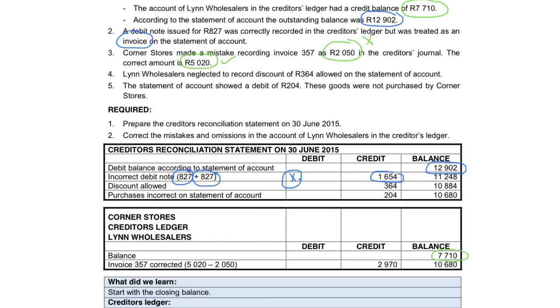An invoice is recorded on the credit side. So because the figure on the credit side was too little, you will have to add an additional figure on the credit side. So I will take the 5020 and subtract the 2050 from it to see how much I have to put onto the credit side to get the total amount that was supposed to be there in the first place if no mistake was made. Because we entered on the credit side, it means that it will increase my balance and the business will now owe more money to the wholesalers.